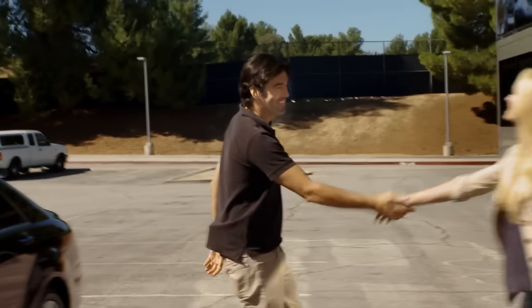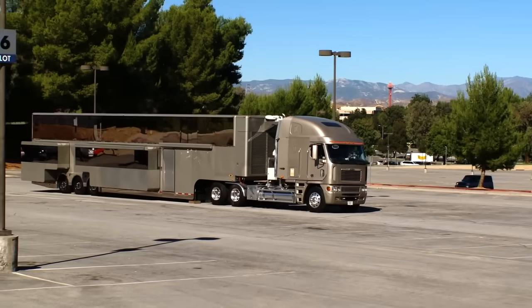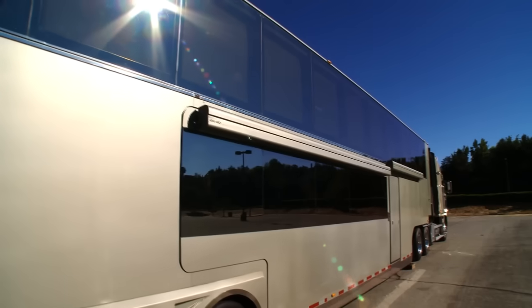How are you? Hi, Mackenzie. Nice to meet you. And you can see this from anywhere. This thing is huge. This is our two-story trailer, 1,200 square feet. Who uses this trailer? This is Will Smith's trailer.